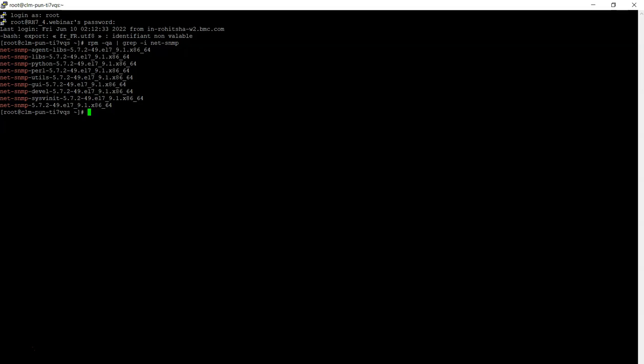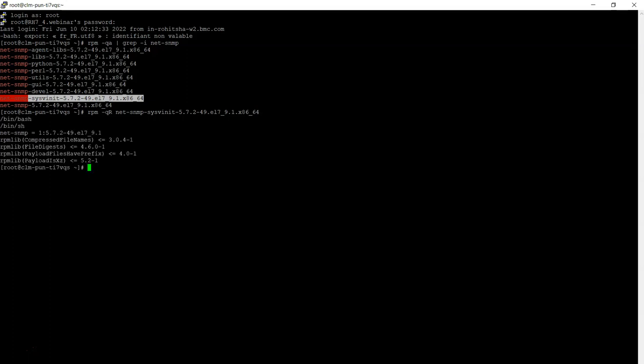So let's say the sysvinit, let's take this package. If I run rpm -q --requires and then the patch name, it would list down the dependencies of this patch, or the patches that it requires. So if I go to the bottom here on the output, I see that net-snmp-sysvinit 7_9.1 requires net-snmp 7_9.1. So this dependency has been met here. That is why the patch is actually installed.